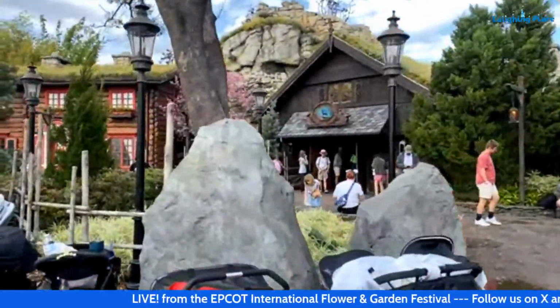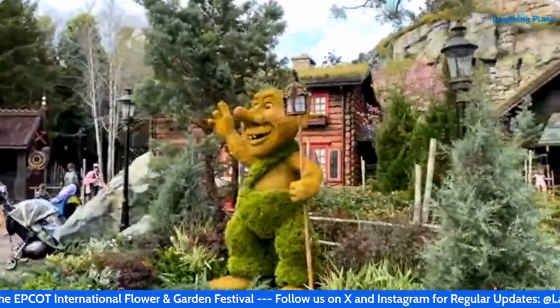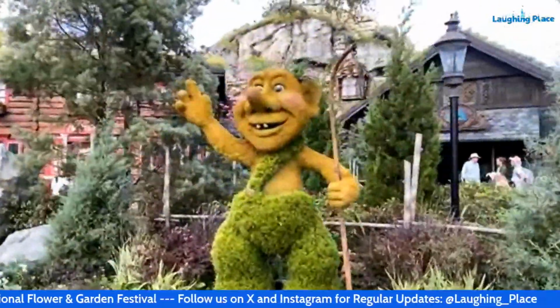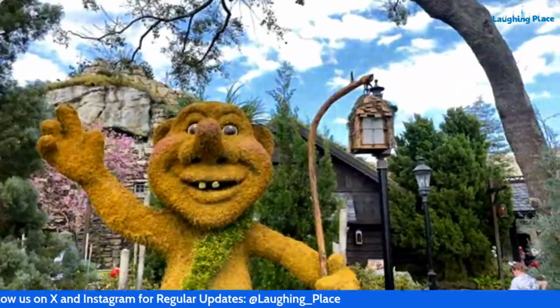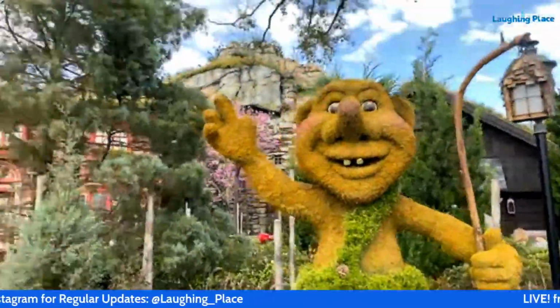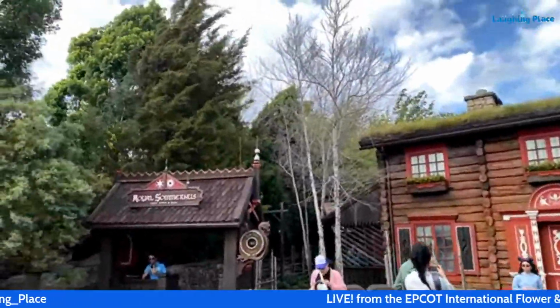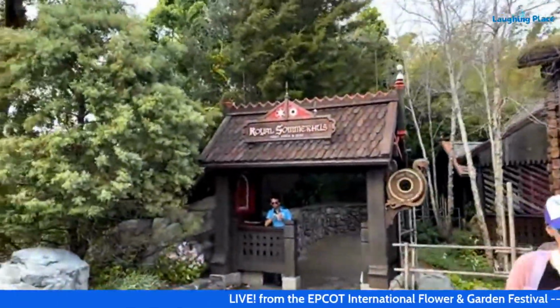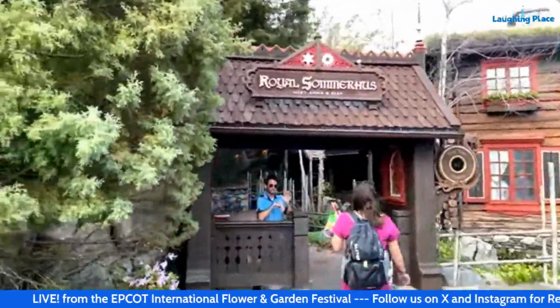I love that they still have this guy over by the Anna and Elsa meet and greet. There's this wonderful troll. That's what I imagine he sounds like. Oi! Oi. Sounded a little more English than anything there, but yeah, well, I don't know how to do a Norwegian accent. It's a 40-minute wait to meet Anna and Elsa.